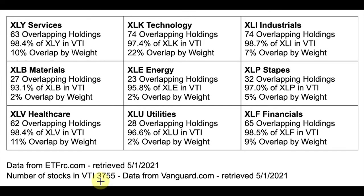Now it gets interesting. We are going to look at the ratio between the individual stocks and VTI. VTI has 3,755 stocks in its ETF, and it is comprised of many elements within the different sectors. We can see that in XLY. We do have 98% of XLY in VTI with a 10% overlap.